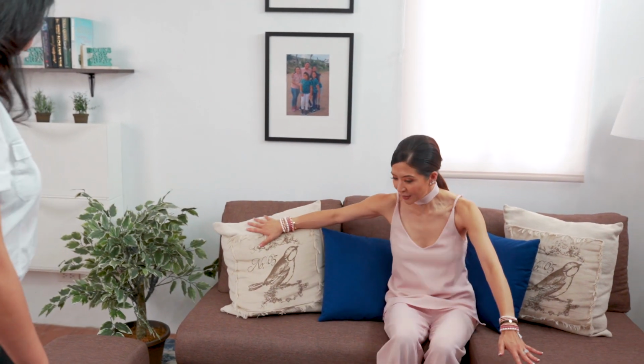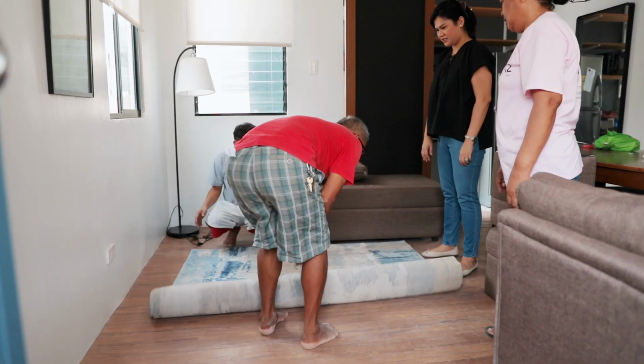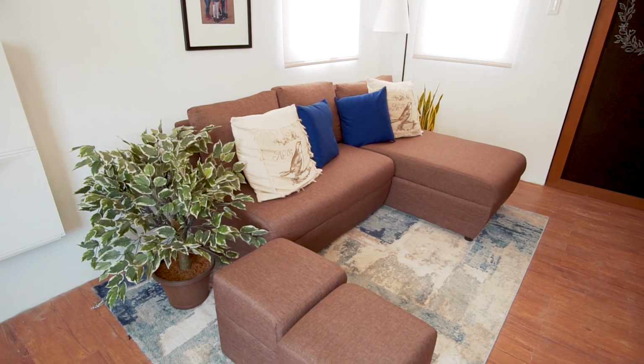Okay, let's take a look here. Join me as we sit down and appreciate the space. The carpet is beautiful. Why this carpet? So we were able to find this carpet. Where? SM. It's perfect with the ottoman. Beautiful.